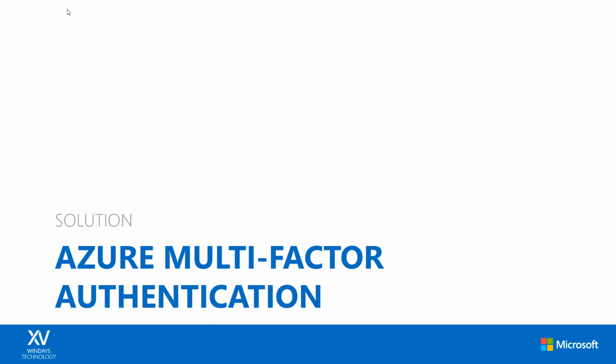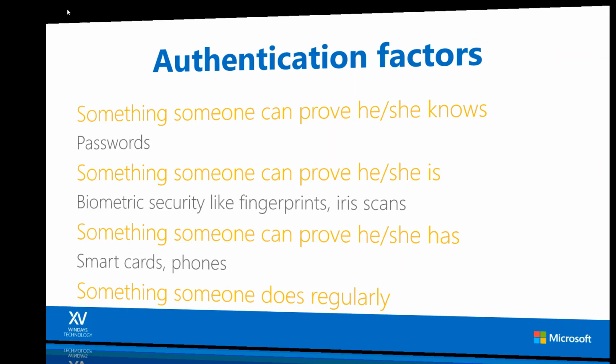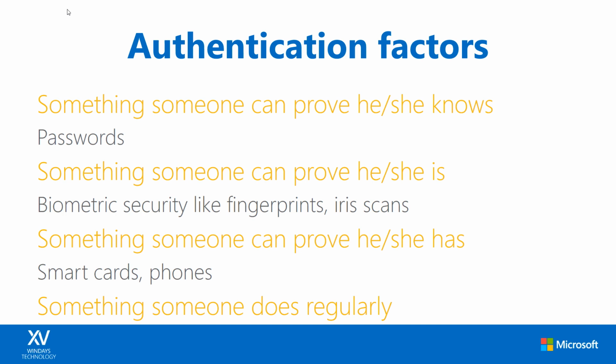So Azure also has multi-factor authentication. You can buy multi-factor authentication in itself on its own. You can pay per 10 authentications, or you can pay per user per month, per enabled user per month. And it has all sorts of possibilities. And what it does is it combines multiple authentication factors. So you've probably been using this for a couple of years with your bank or with Facebook or with whatever.